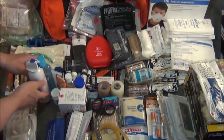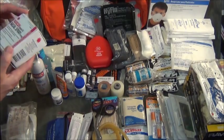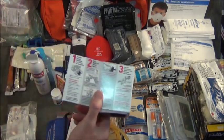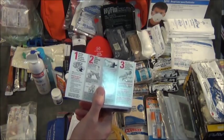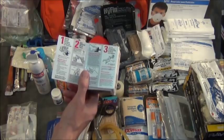Other things, and this is what they started giving out to first responders, is a nasal spray. This is Narcan nasal spray. Like I said, I don't know if this is readily available to civilians, but anybody can use this.